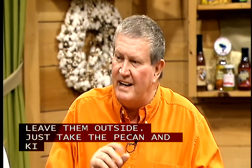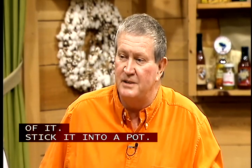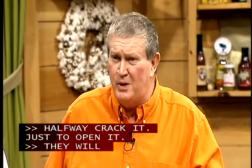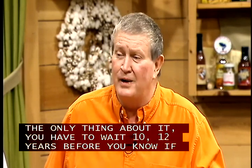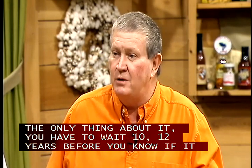You can kind of halfway crack it a little bit, just to open that up. Okay. And they'll come up. But the only thing about it is you've got to wait 10 or 12 years before you know if it's a good edible pecan or not. Yeah, because it takes a while for a seed to go to maturity.